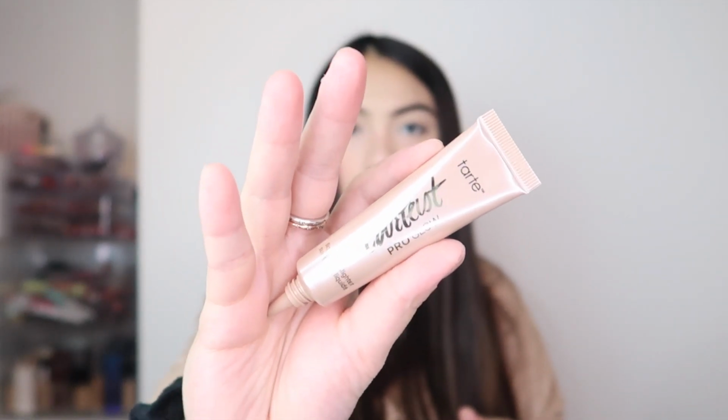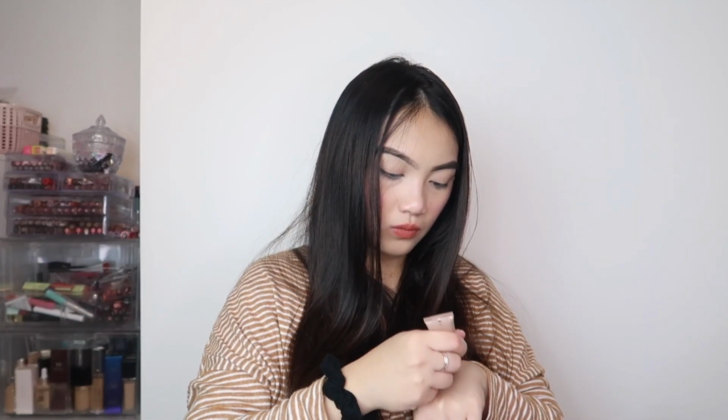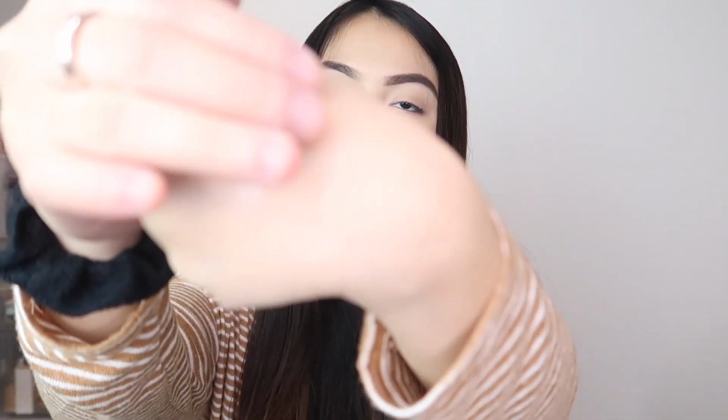Next thing I got is this Tarte's Pro Glow liquid highlighter, and this is in the shade Stunner. Oh, this is what it looks like right there. I don't know if you can see it clearly. I'm gonna add some more. It's right there. It's this one right here. I don't know if you can see that, but that's the liquid highlighter, Tarte's Pro Glow in the shade Stunner.